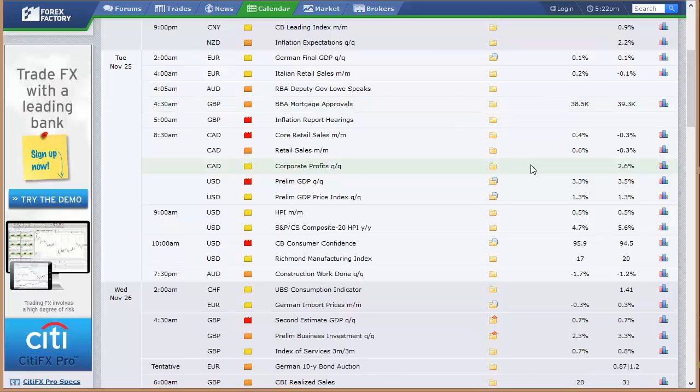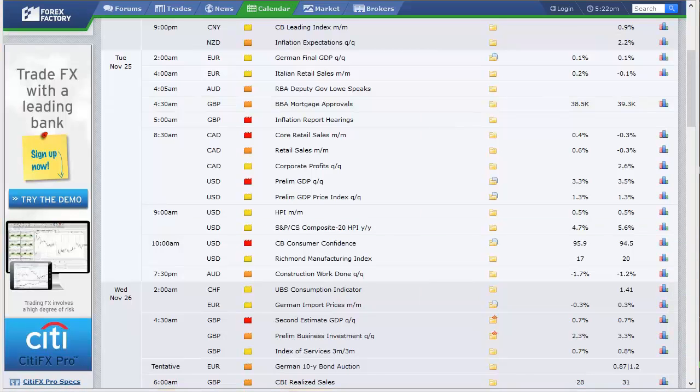Going into Tuesday here in the U.S., German final GDP, Italian retail sales. Australia's got a speech from one of their bank members. Inflation report out of UK. Canada does core retail sales, corporate profits, all at 8:30 a.m. Eastern time on Tuesday morning. Preliminary GDP, and this is not the first look, but the second look at GDP here in the U.S. At the same time on Tuesday. It's not as big of a number because it is the second look, not the first look that came out last month.